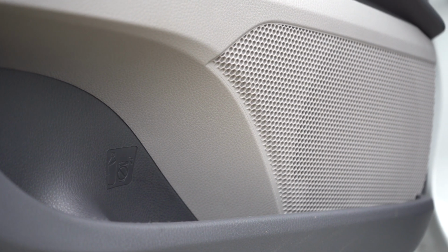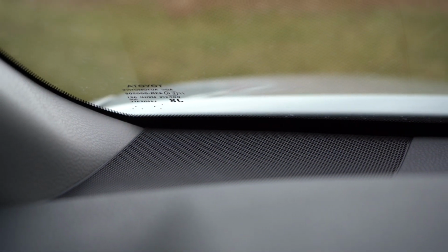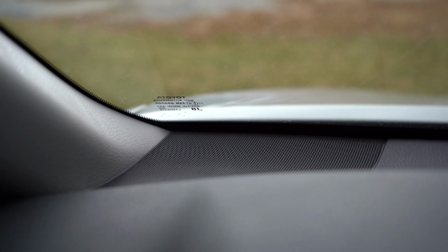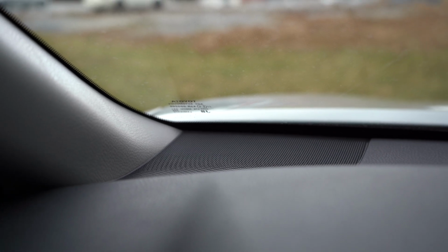Let's go ahead and turn on the radio here, see what we got playing today, and let's test out the clarity of this one. I gotta be honest, for 6 speakers, that was pretty good. That was really not that bad. There was a decent amount of bass for 6 speakers, a pretty good clarity. As far as 6 speaker sound systems go, at least, that was pretty darn good, I gotta be honest.